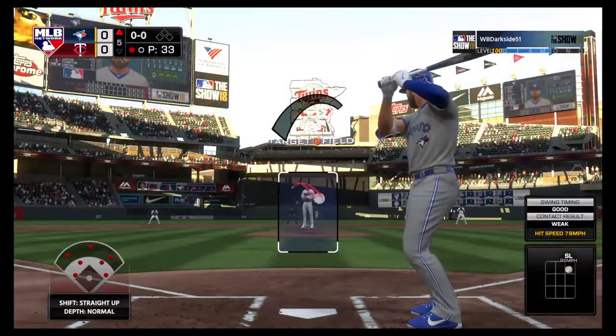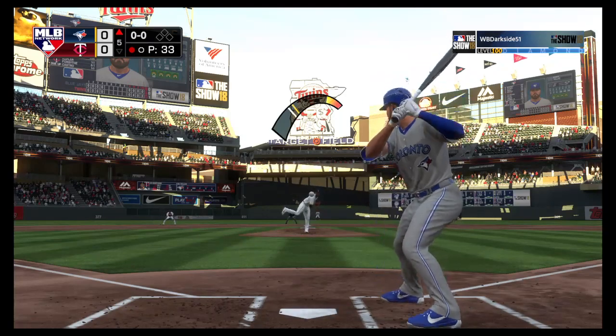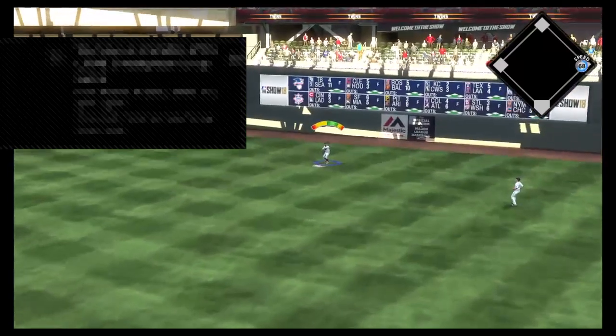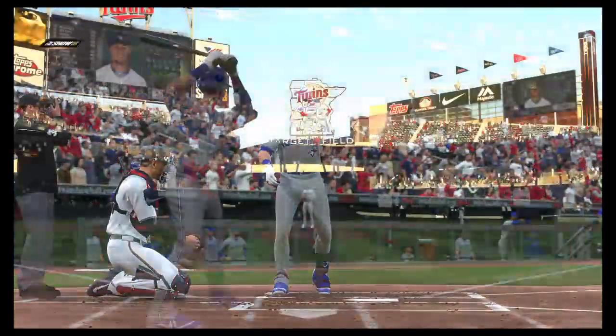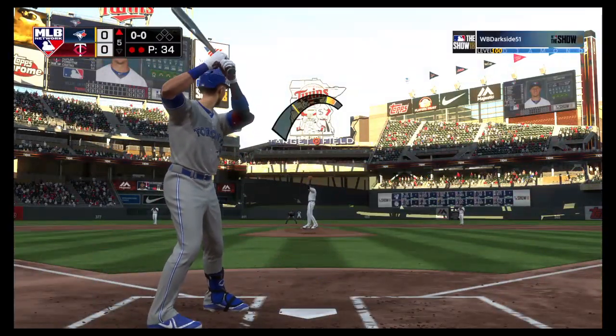Coming forward now, the Toronto designated hitter, number 68. He's 0 for 1 thus far. Pulled toward right center field. Buxton is after it, and he makes the catch for the second out. Here's Troy Tulowitzki now. So far, 0 for 1 with a flyout.